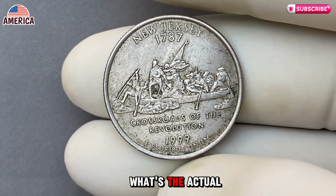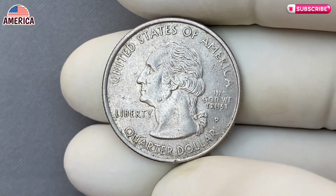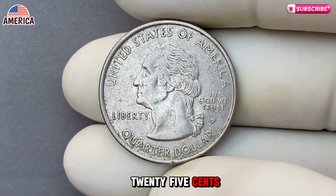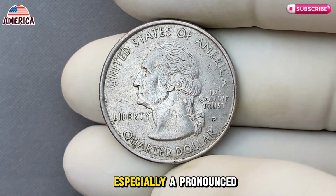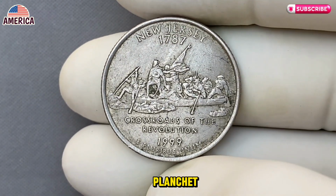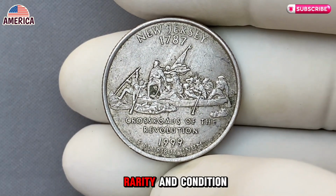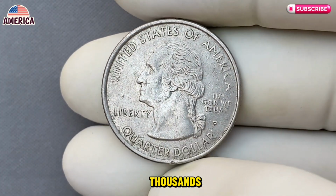So, what's the actual value here? A standard 1999 New Jersey quarter in circulated condition is worth its face value of 25 cents. But when you find one with these rare errors, especially a pronounced doubled die, off-center strike, or wrong planchet, the value skyrockets. Depending on the rarity and condition, these error coins can sell for hundreds, thousands, or even more.